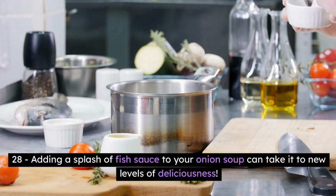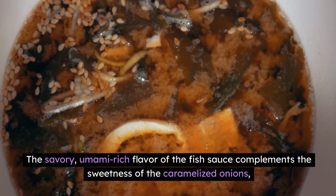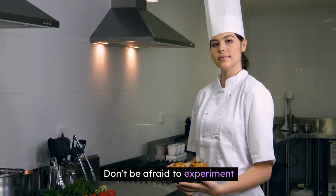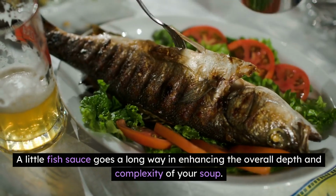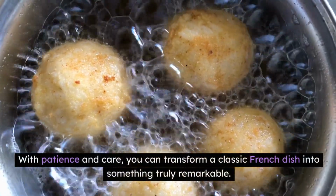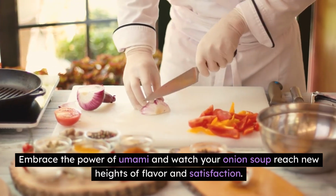28. Adding a splash of fish sauce to your onion soup can take it to new levels of deliciousness. The savory, umami-rich flavor of the fish sauce complements the sweetness of the caramelized onions, creating a harmonious and deeply satisfying taste. Don't be afraid to experiment. A little fish sauce goes a long way in enhancing the overall depth and complexity of your soup. With patience and care, you can transform a classic French dish into something truly remarkable. Embrace the power of umami and watch your onion soup reach new heights of flavor and satisfaction.